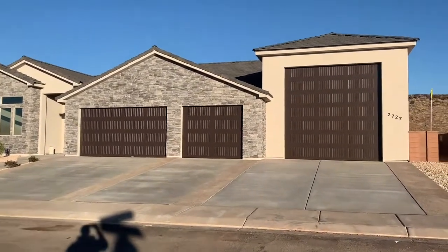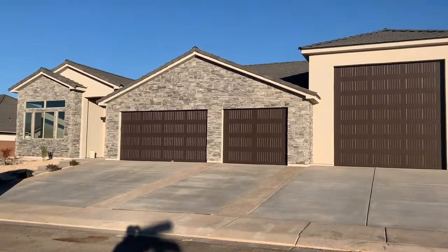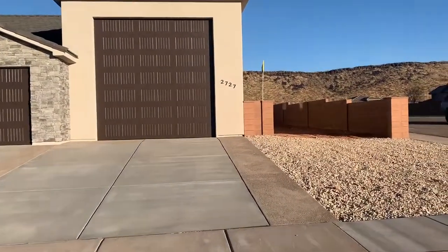And still finishing up a couple things. The accents here on the concrete in between the garage doors still haven't been sealed. They haven't placed the rain gutters on quite yet. But we'll go and take a look.